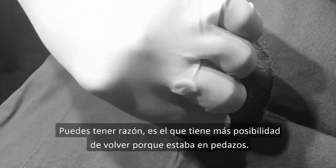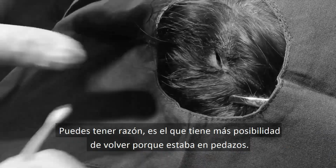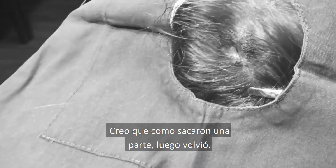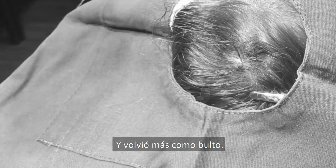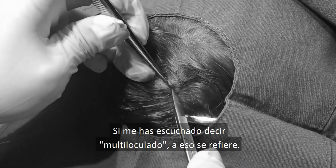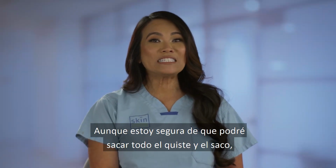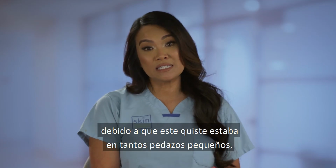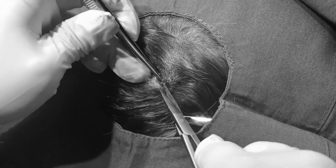You might be right about this one, it might have the highest chance of coming back because it was like in pieces. It was like a bunch of them clustered together. I think because part of it was removed, it came back more bumpy-ish. Like, I say multi-loculated, you hear me saying that, that's what that is. I'm positive I will be able to remove the entire cyst and sac, but because this cyst was in so many tiny pieces, it unfortunately does have a higher chance of growing back.